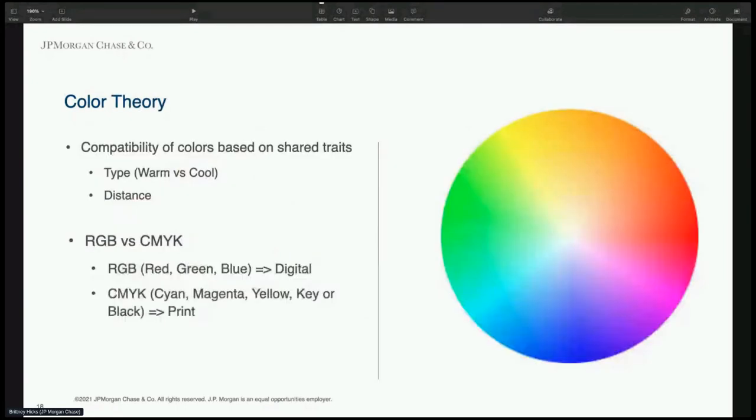Next slide, please. Now, everyone is familiar. Whenever we say color theory, you always think of the color wheel. The compatibility of colors tend to be based on whether they are a warm color, which are red, orange, yellow, and or cool, which is purple, blue, and green. The reason why they're called warm and cool is basically how you feel when you think about them. You don't feel exactly cold when you think of red. It's hot and passionate, while blue is more of a calm color.